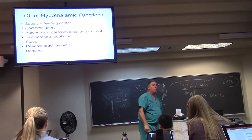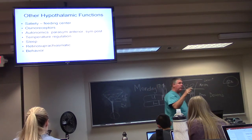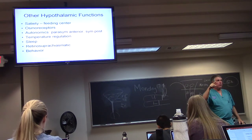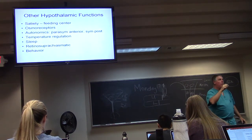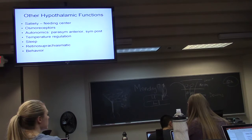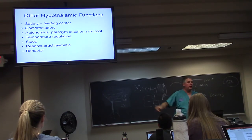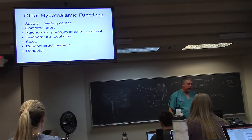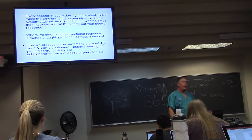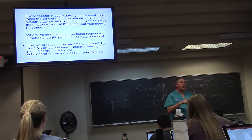Sleep, we've talked about the retino-suprachiasmatic pathway. So the retina, I mentioned earlier, has a direct projection to the hypothalamus. That was on that ideal slide. It's to the suprachiasmatic nucleus. The retina projects there. So you, regardless of where you are on the phylogenetic ladder, do respond to light and dark. It's just not as strong in you as it is in lower mammals. And then obviously behavior is in there. So here's the bottom line. Every second, every millisecond of every day, your cortex perceives the environment and attaches an emotion to everything.